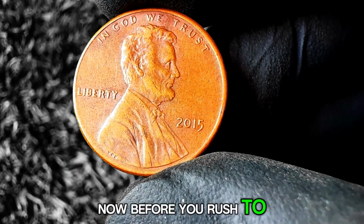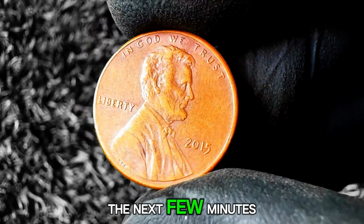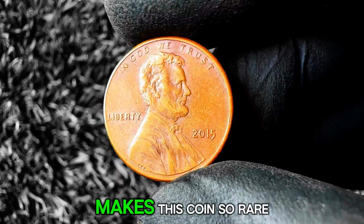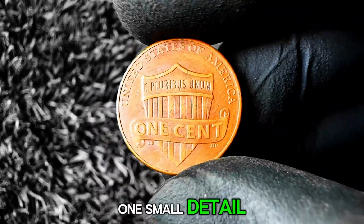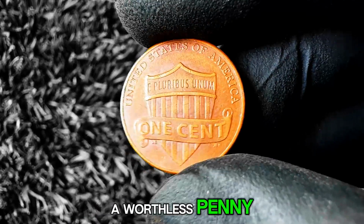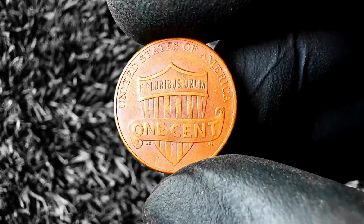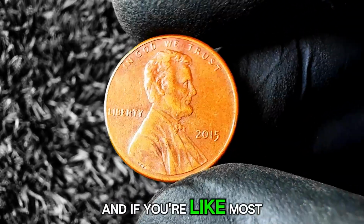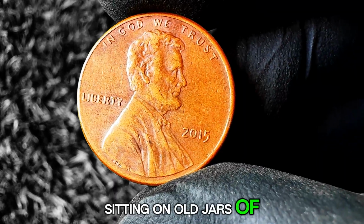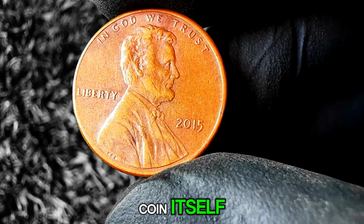Now before you rush to empty your coin jar, stay with me. Because in the next few minutes, I'll show you exactly what makes this coin so rare, how to spot one, and why one small detail could mean the difference between a worthless penny and a life-changing fortune. This isn't just about coins. It's about unlocking wealth hidden in plain sight. And if you're like most Americans sitting on old jars of change, this might just be your moment. Let's begin with the coin itself.